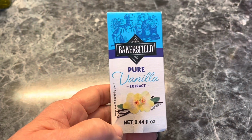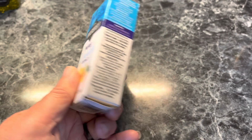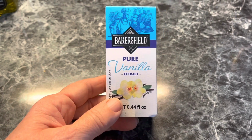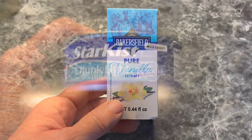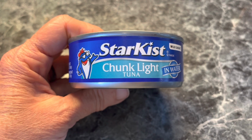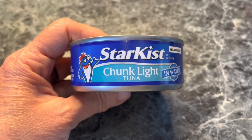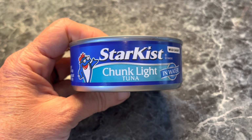Another great surprise was to find pure vanilla extract in the Dollar Tree. Now I can tell it's a very small container, but it is pure vanilla. Tuna fish in water. You want to store as many canned meats as possible because I can see that meats are going up faster than what we can keep up with the economy.